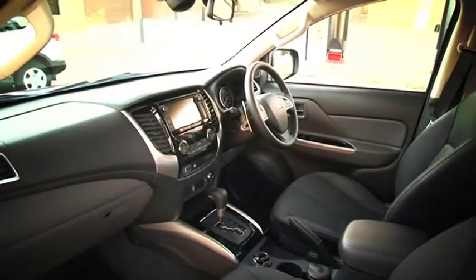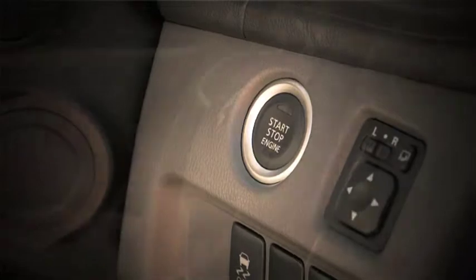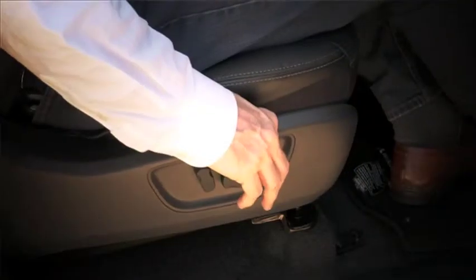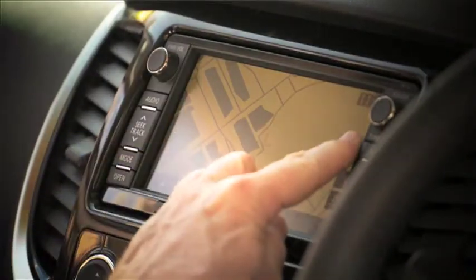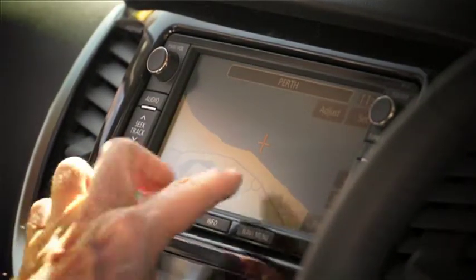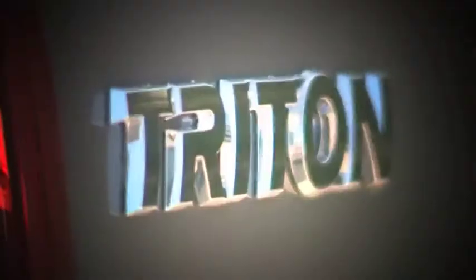With the 5-seat Triton, there's plenty of space and comfort. The Triton Exceed we have today gives us leather seats, differential lock, smart key with push-button start, steering wheel mounted paddle shifters, power driver's seat and the Mitsubishi multi-communication system with 7-inch touchscreen, 3D satellite navigation mapping and SD card reader.